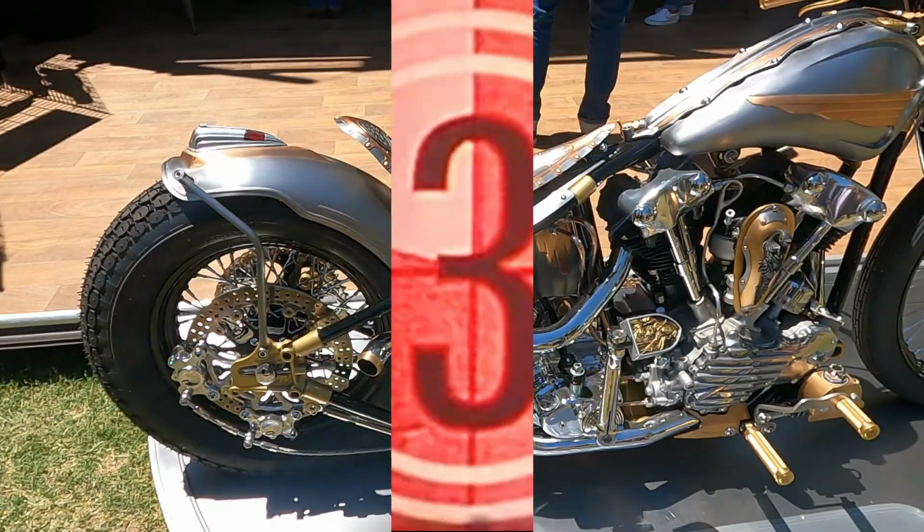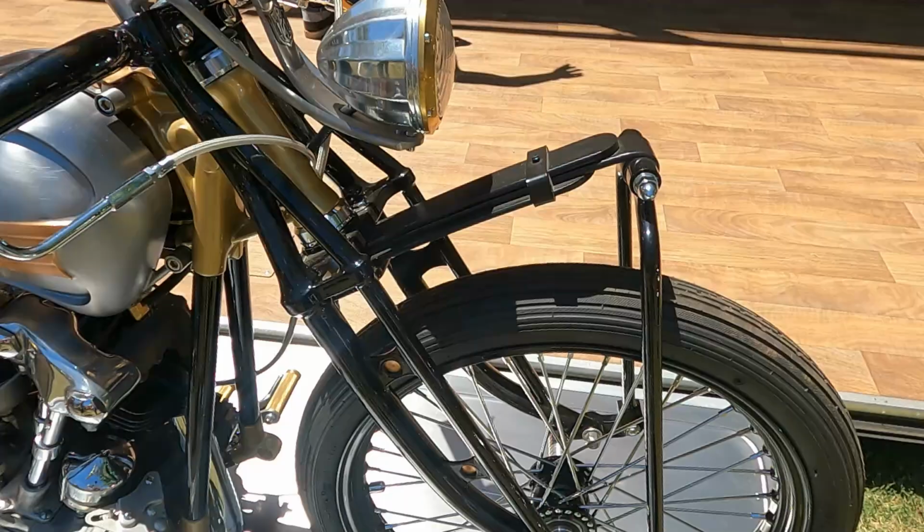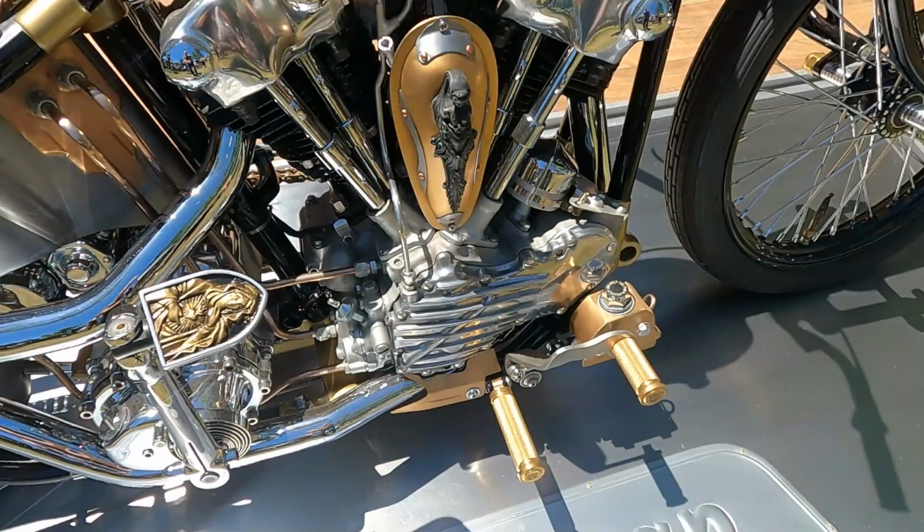So, let's check it out, huh? If you guys have never seen the Watts Tower, they're pretty dang cool. The color looks terrible on me, but I love it. Stay rowdy. Look at this. Leaf spring. Front end. Oh, man. Yeah, I can throw it right here. Beautiful motorcycle. Beautiful knucklehead.